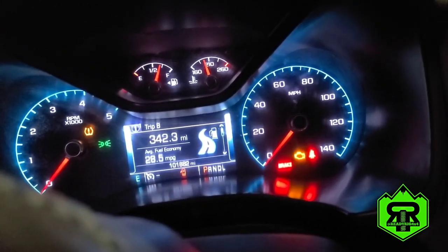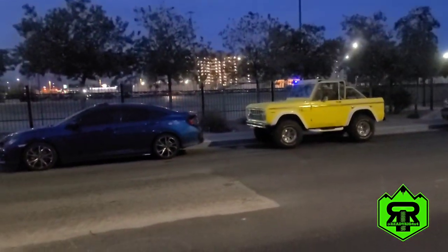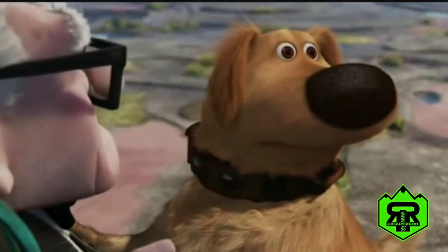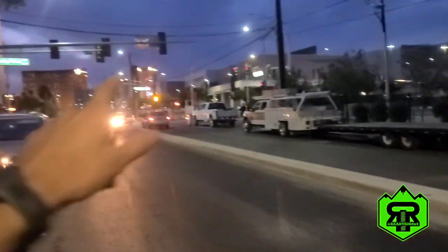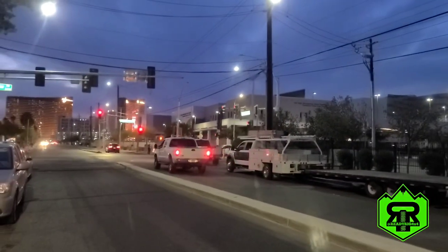I think I was going like 65-ish the whole time. Super mellow drive, beautiful through the desert. Like I said, I didn't get any footage of that. Oh wow, look at that Bronco. That's awesome. Oh, squirrel. Awesome. But tomorrow morning we'll be going through the convention center and checking it all out.